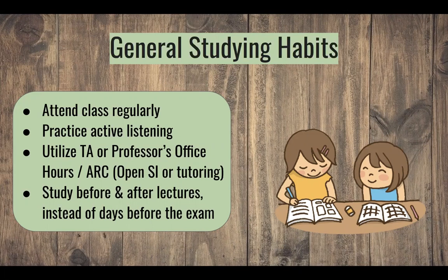Also, one of the best ways I've found to study is to supplement your learning by utilizing office hours or going to the Academic Resource Center. By attending office hours, you'll often have one-on-one and direct interaction with your professor or TAs to get your questions answered. This is also a great time to possibly network with them if you're interested in their research or maybe getting a letter of recommendation later on.